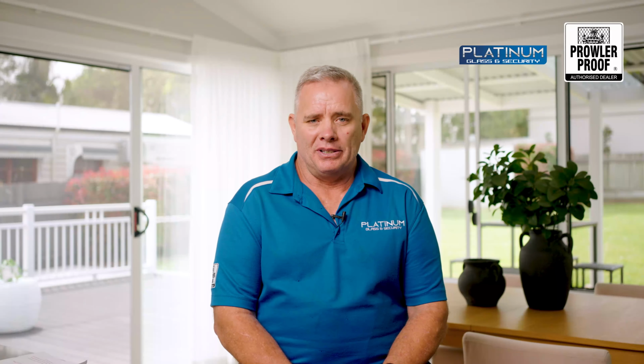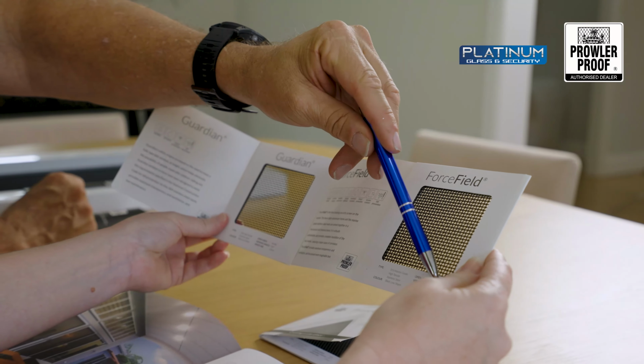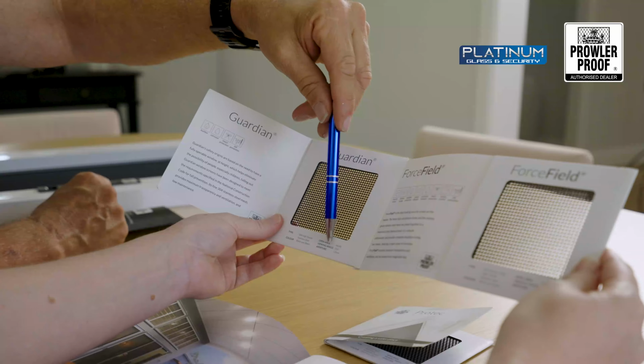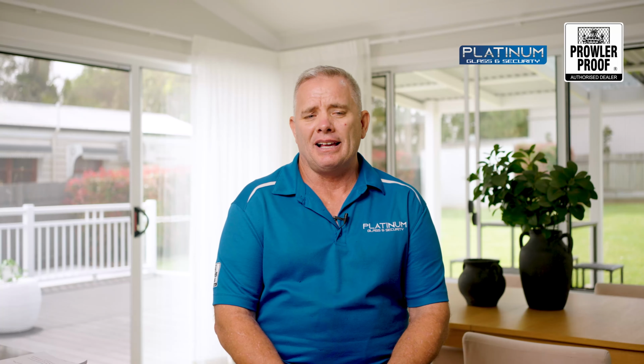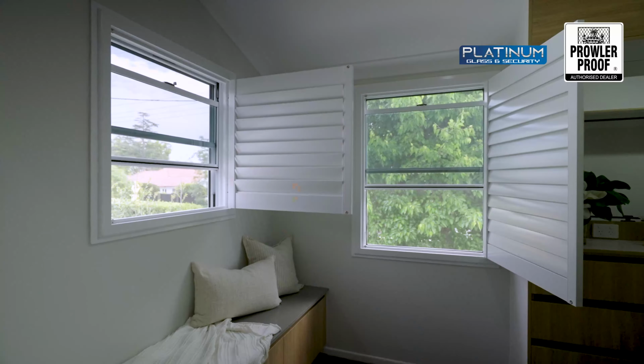Both products are very similar to look at. The difference is in the wire, the Prowler Proof ForceField being the heavier wire that meets the code for security, and the Prowler Proof Guardian, the lighter wire, which meets the code for fall prevention. Both screens fitted exactly the same frame and seamless integration.